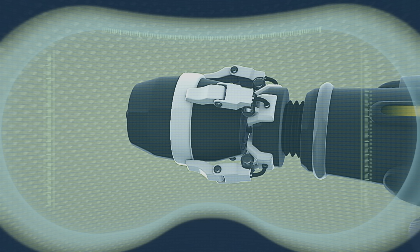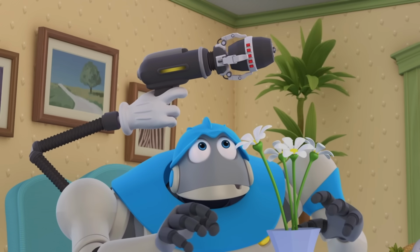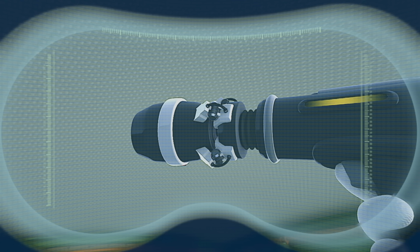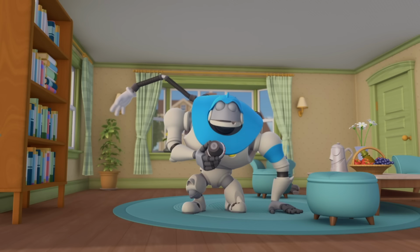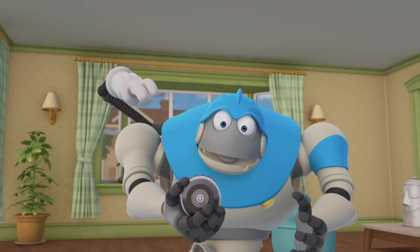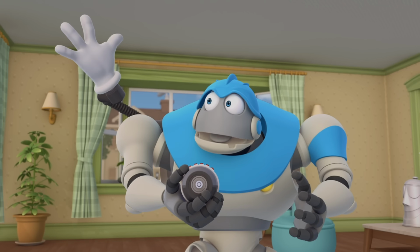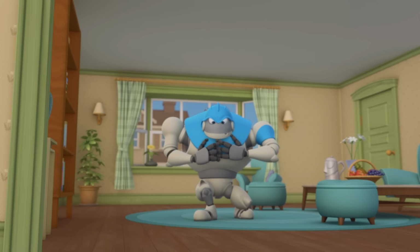Launcher. Locking on target. Fire. Five. Four. Three. Two. One.